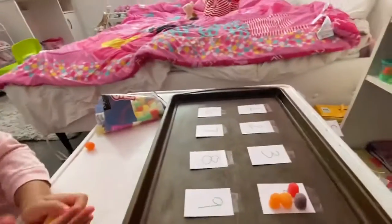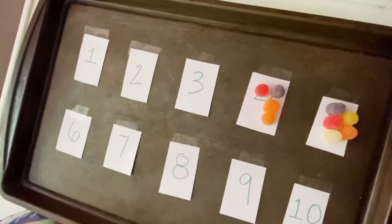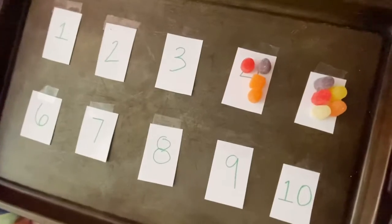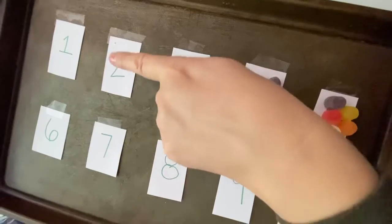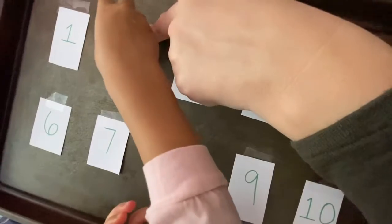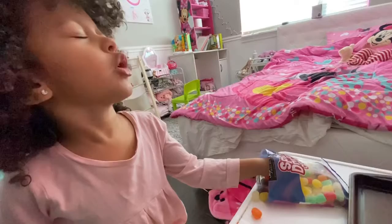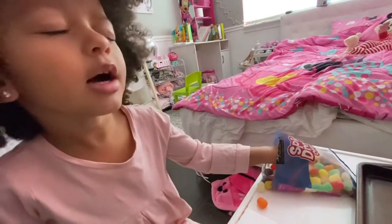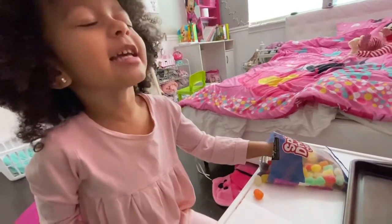2. 2! Okay, find number 2. Number 2, where are you? Two gumdrops for number 2. Okay, pull some more out. Oh, okay. Let's see how many you pulled out.